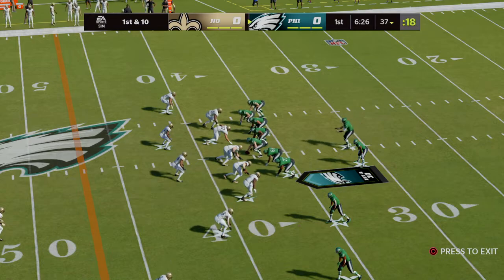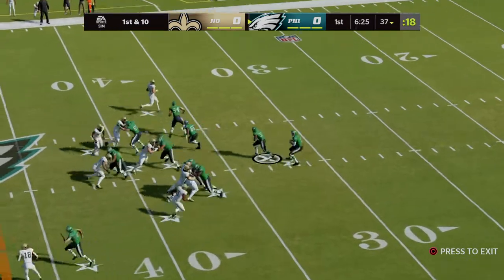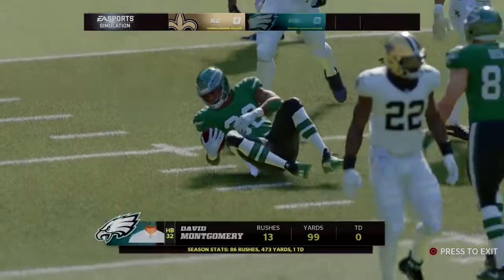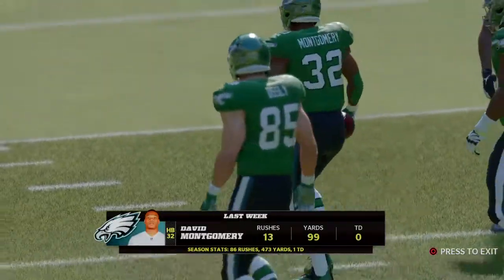Hey, they got the win. They got the win, so you're going to give him another chance? Give him another shot. All right, I think the ratio is pretty good. He'll try and eliminate the interception, but he wants to keep that hot streak going, throwing touchdown passes.